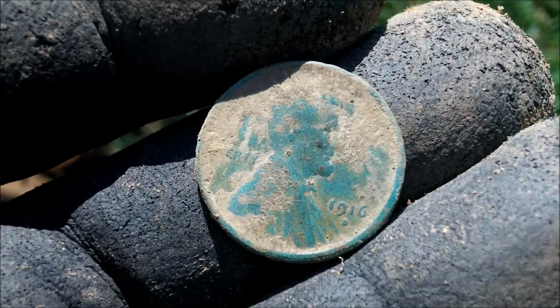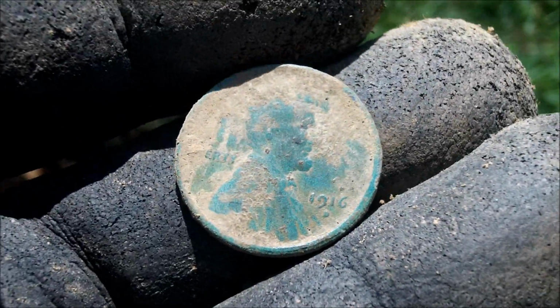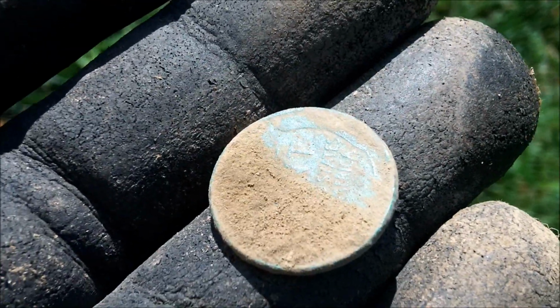If only it had been a Mercury. You could have heard me hooting and hollering. But this is a really pretty coin, so I will definitely take it. Look at the green on that side. Yeah, that's pretty nice.